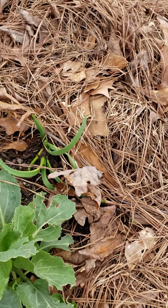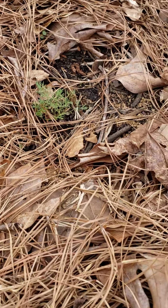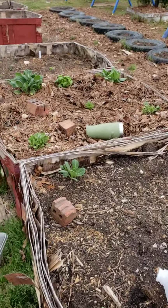the bugs have not touched my cabbage. And that is a deal. Hopefully that also will scare away. And also, that's a nasturtium flower. Nasturtiums actually scare away a lot of the pests that bug your garden.